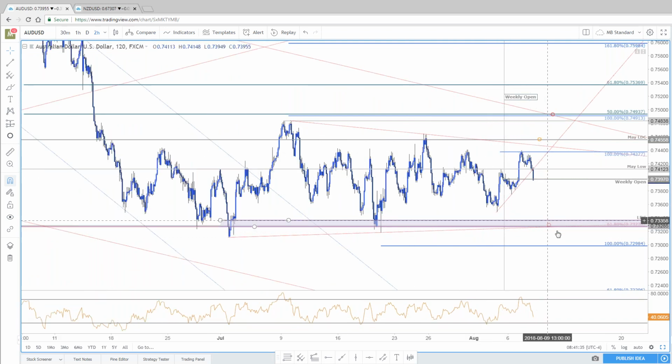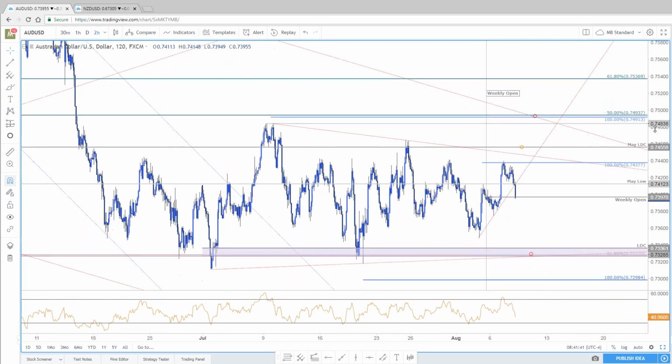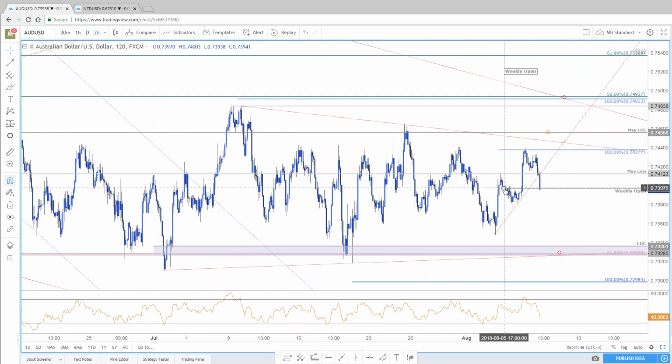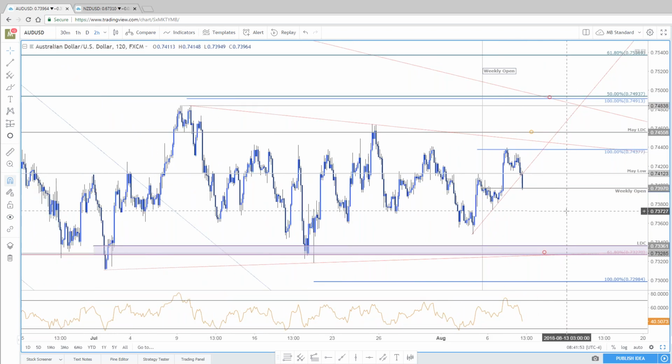Okay, the risk is lower. I don't suspect you'll get all the way down to 73.27 again. So, kind of have to let this one go for now. Right slap in the middle of the weekly open range as well. Here's your weekly opening range low. Here's your weekly opening range high. So I don't really know how to get involved in an Aussie position from here.